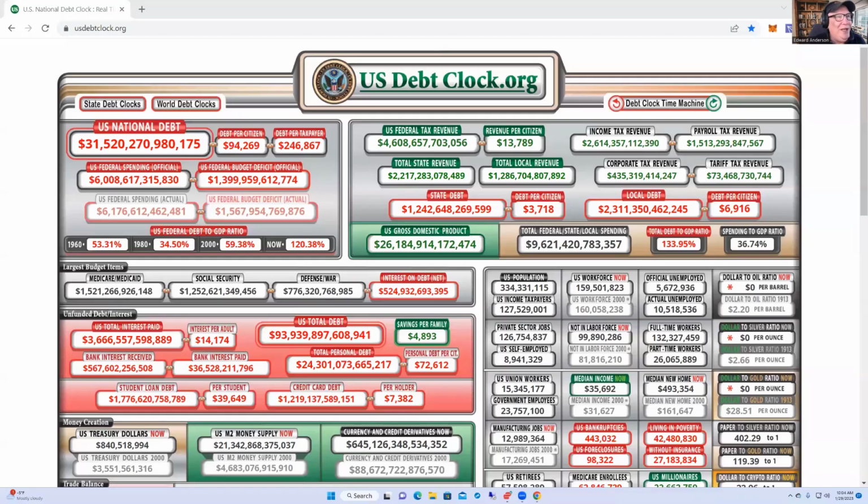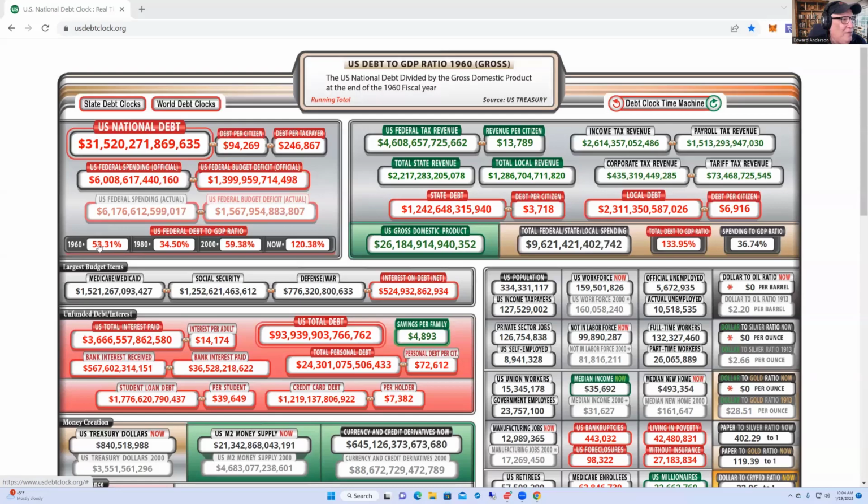So here is the U.S. debt clock. You can check this out on your own just by going to usdebtclock.org and let's take a look at the important numbers. Now, in the top left here, of course, you got the really big number. This is the national debt, standing right now at $31.5 trillion. Yeah, unbelievable.